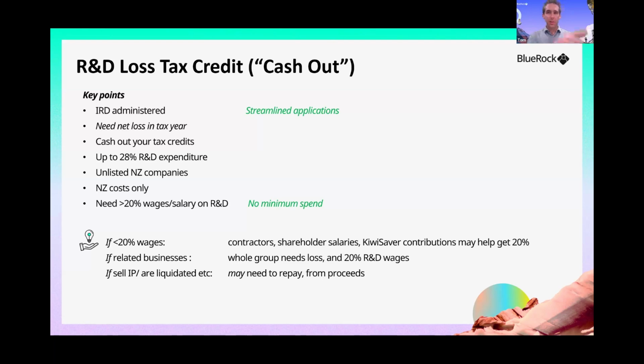This whole program is described online as being a loan, an interest-free loan, but it's not a loan. It's just that they're saying you can think about it as shifting the benefits earlier in time by cashing it out now. And of course, cash now is better than credits later for a lot of early stage companies.